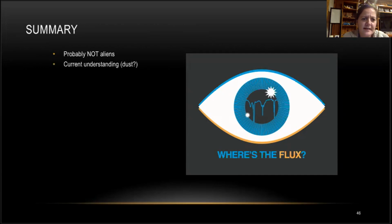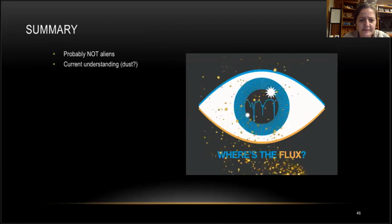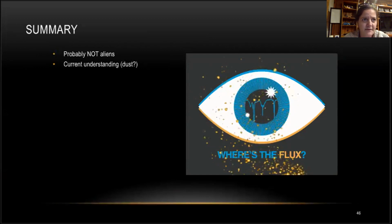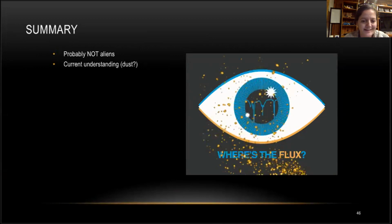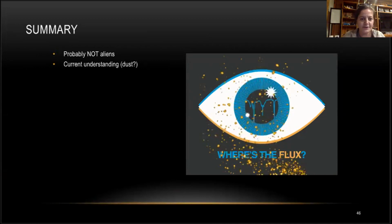Our current understanding is that it's likely due to dust, but just generally speaking, it's some sort of magical dust, because the data that we have in hand points to dust, but we haven't been creative enough to develop a model to put dust around a star that doesn't give off any infrared signature. So remember, if you put stuff around a star, it's going to start glowing in the infrared, and we still don't see that.